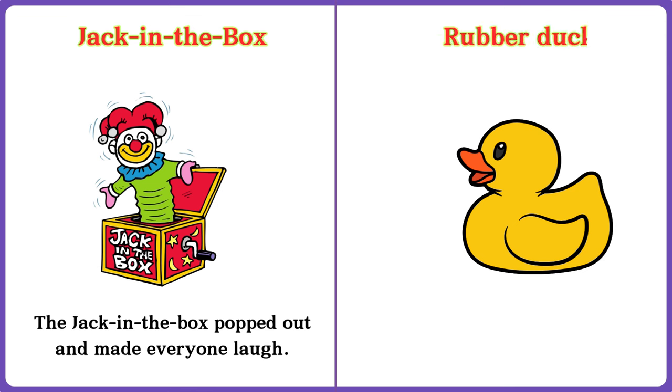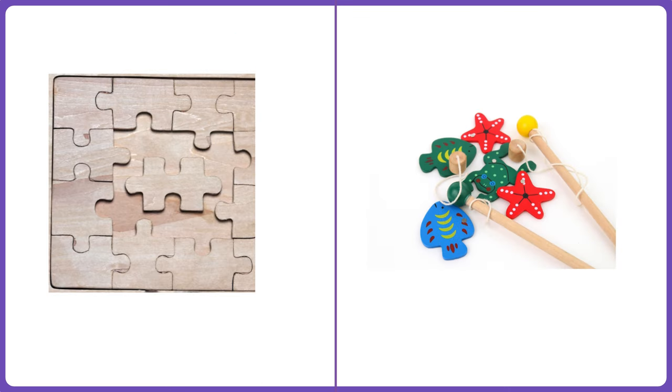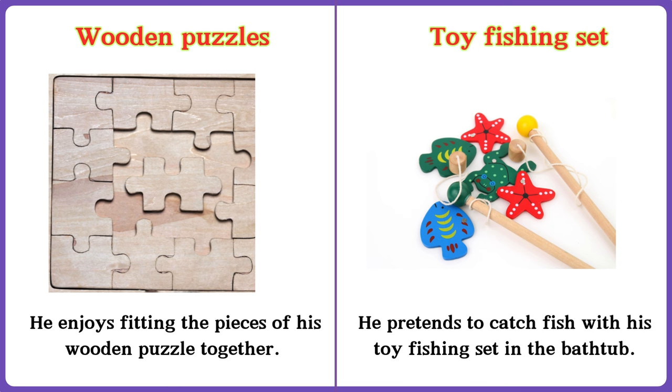Rubber duck. The baby loves playing with the rubber duck during bath time. Wooden puzzles. He enjoys fitting the pieces of his wooden puzzle together. Toy fishing set. He pretends to catch fish with his toy fishing set in the bathtub.